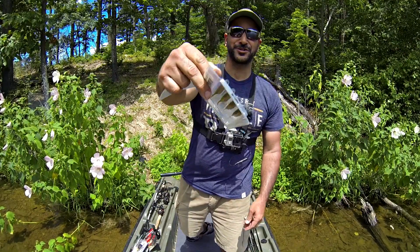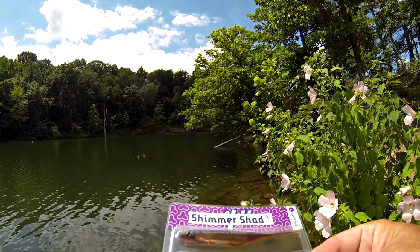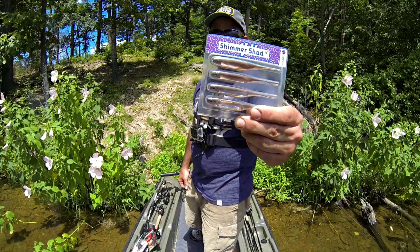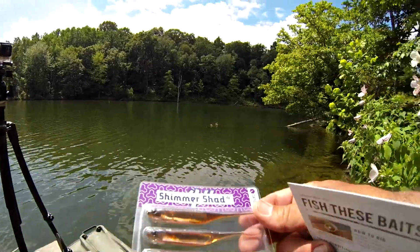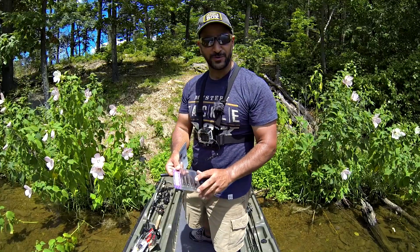Ketchco's got the Shimmer Shad in 4-inch with a built-in foil body that gives a crazy flash, super natural looking, natural eyes. I can't wait to throw this thing. And on that Trapper Tackle hook, nose hooked, it should be an absolutely incredible bait. So that's going to be great. Ketchco's doing it up with some incredible soft plastic.